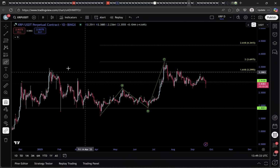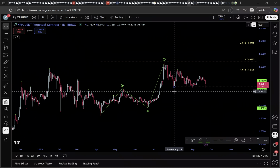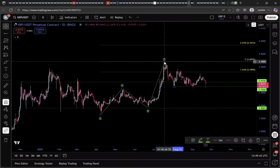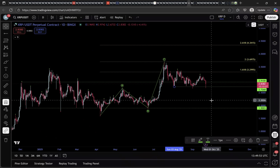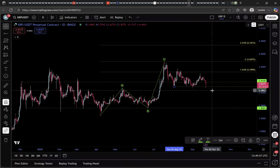XRP tried to break down below its long-term coil here. I mean, this thing's been coiling forever. 272 is that key level of fractal support. You need this to break back up to the upside. 369 is your key resistance level, and beneath that 329. So again, until you start breaking out one direction or the other, because if you lose 272, you're coming back down to that 220 range, 225, all the way potentially down to $1.90.